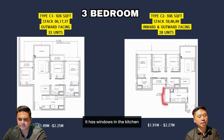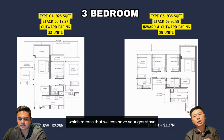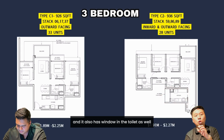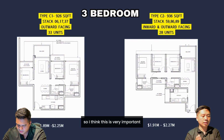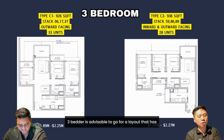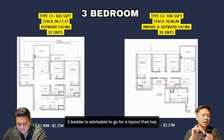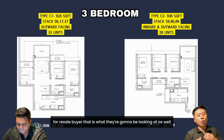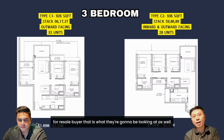It has windows in the kitchen, which means that we can have your gas stove, and it also has a window in the toilet as well. So I think this is very important in terms of having a 3-bedder. It's advisable to go for a layout that has windows in both your kitchen as well as in the toilet, because for resale buyers, that is what they're going to be looking at as well.